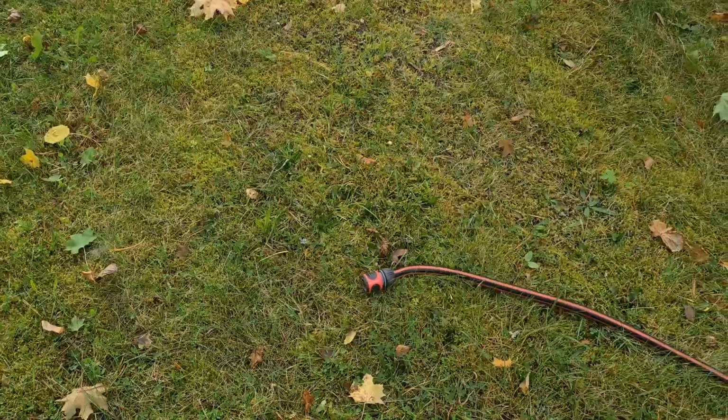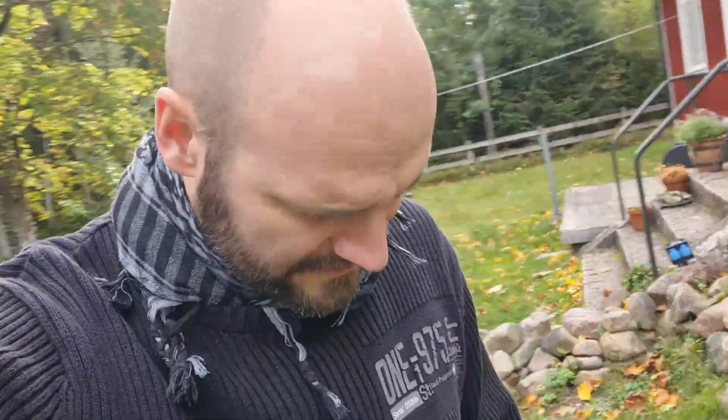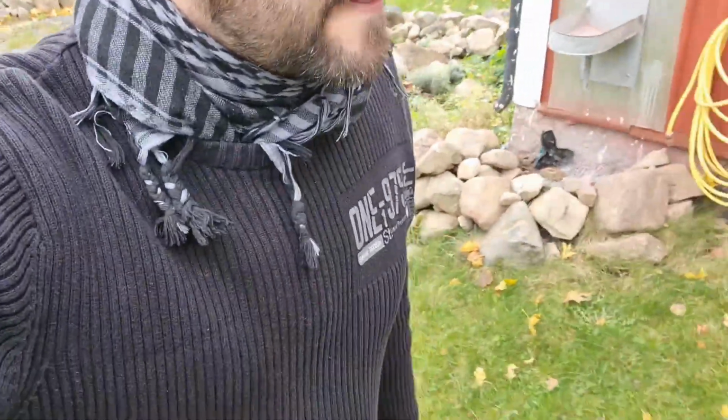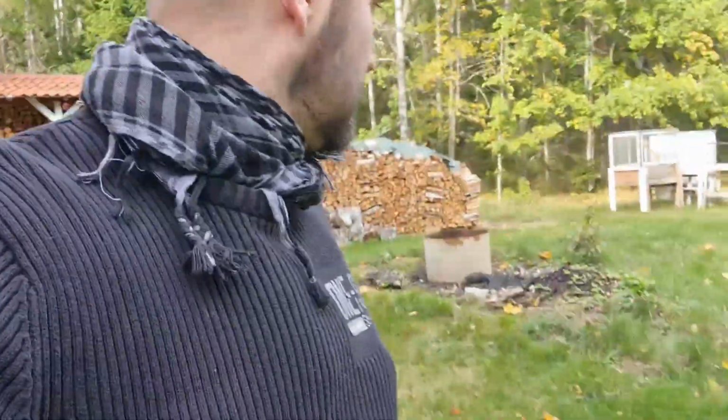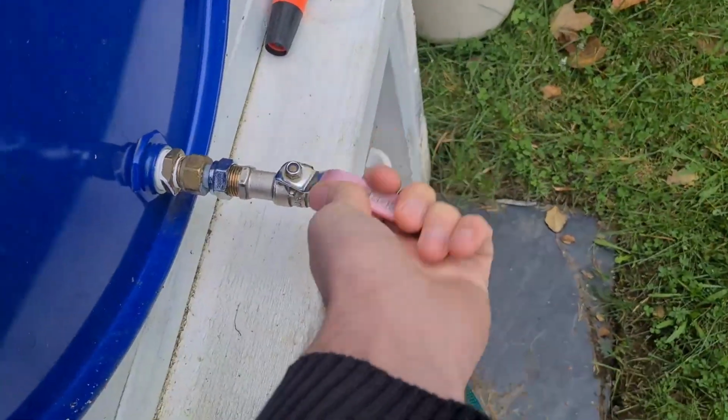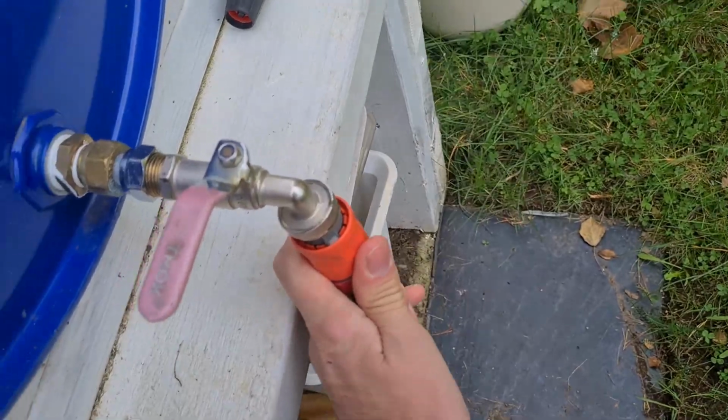Water is barely coming out. We have a problem. Why is the water not coming out? Is there a kink somewhere? Seems fine over here. I think it was probably pinched on that thing. Huh. Water is still barely coming out. What is this? Let me check if any of this is clogged.